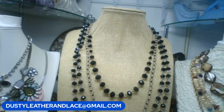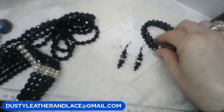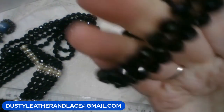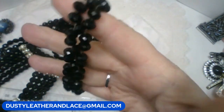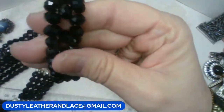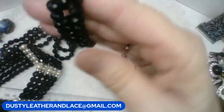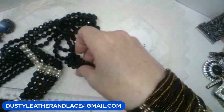And then let's do, come down here. I've got a black glass multi-beaded, the way it's done. It's a stretch. But it also matches, really glittery, really pretty. And let's just say black glass bracelet, $7. Really cool. And that matches those as well.